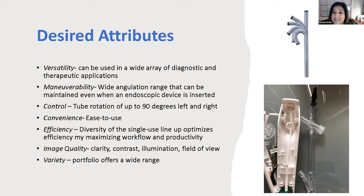You need to be able to easily maneuver the scope. You want to be able to get into certain subsegments. You want to be able to swivel the scope. You want to make sure that the angulation is right. You want to be able to do tube rotation. It needs to be both convenient and efficient so that you're getting the job done with just that scope.